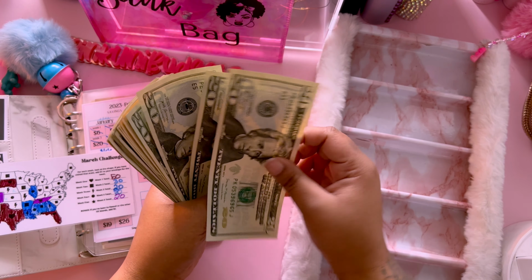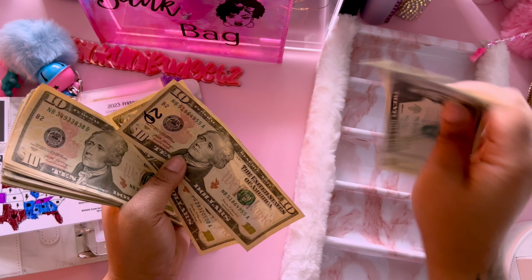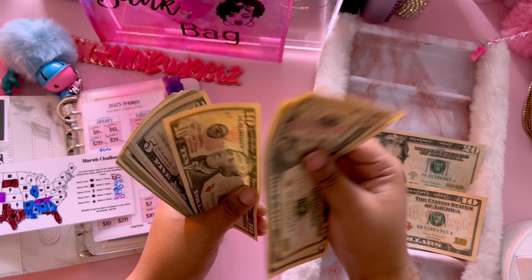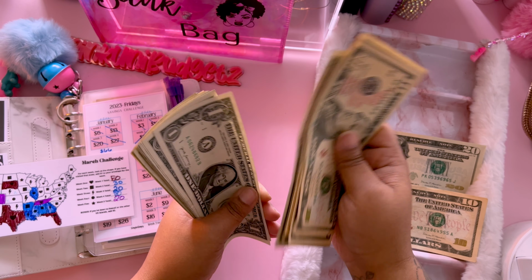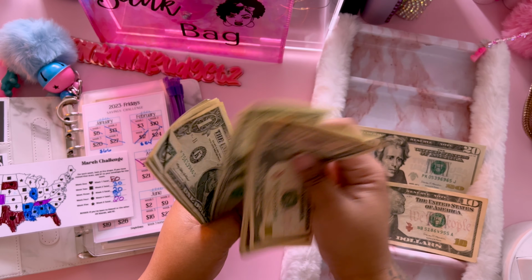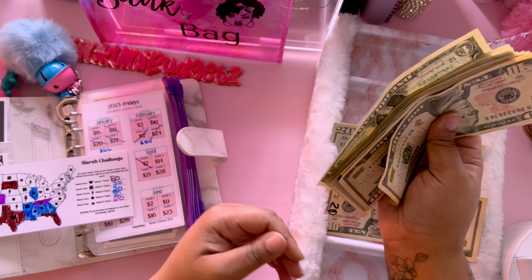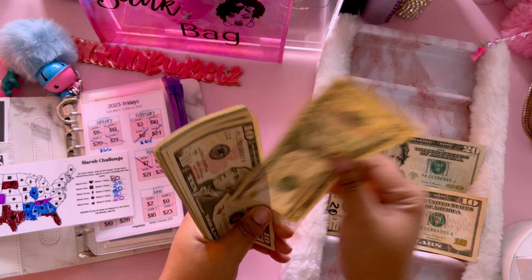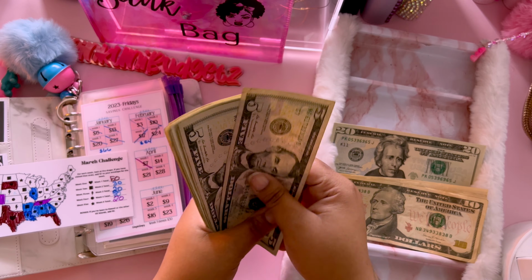So we have 2, 4, 6, 80, 90, 100. So we're gonna put the 100. 1, 2, 3, 4, 50, 55, 60, 65, 70, 75, 80, 81, 82, 83, 84, 85, 86, 87, 88, 89, 90, 91, 92, 93, 94, 95, 96, 97. Okay, so we saved $197 for March.